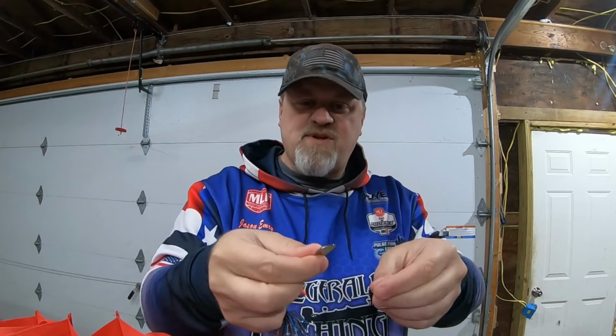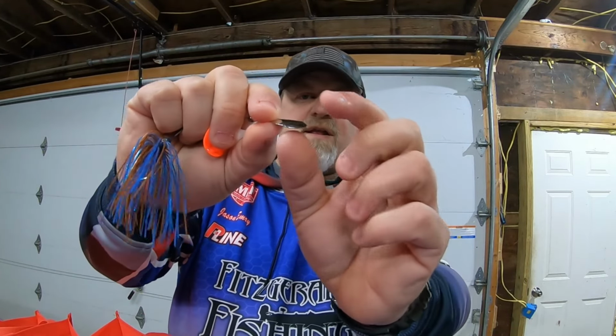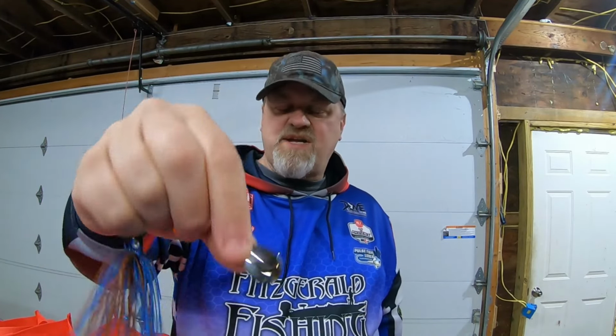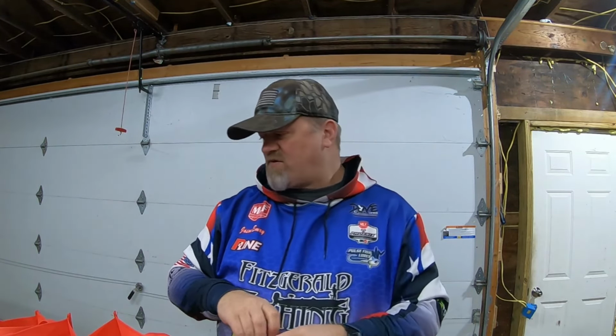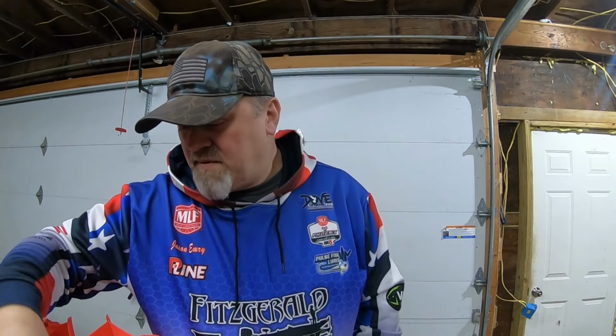It's just unique because look, the blades are not your typical blade. You can see it goes flat here and then curves down. So it gives it a nice little thump. Anyway, check those guys out. I'm going to probably more than likely purchase some more from them. He was awesome.